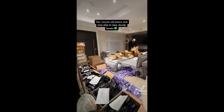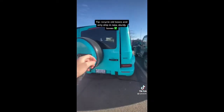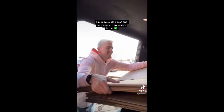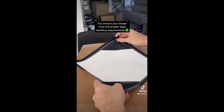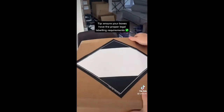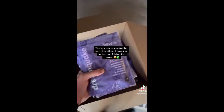Next, I dismantled all of the boxes that our manufacturers shipped the products to us in, and then I went to Staples and bought brand new boxes. It's important that the boxes are sturdy and safe for shipment. Next, it's time for special labeling. One of our products comes in an aerosol container, so it's important that we put this sticker on that indicates it's safe to travel. Then we build the boxes and load them up with our products.